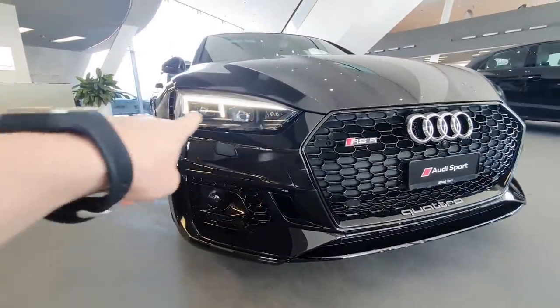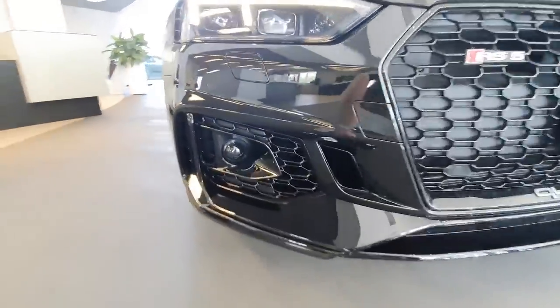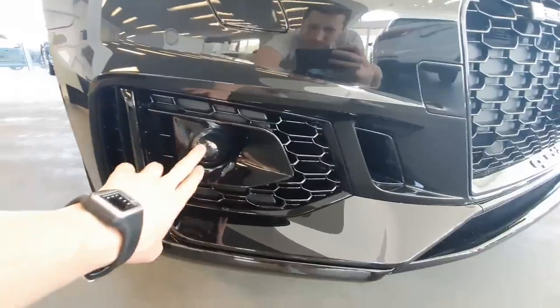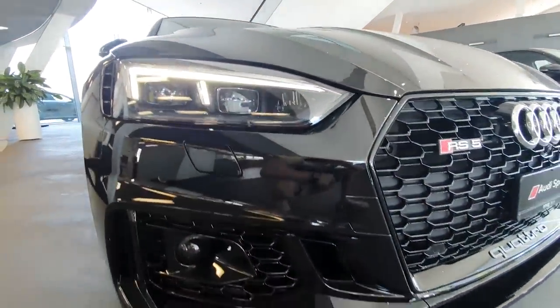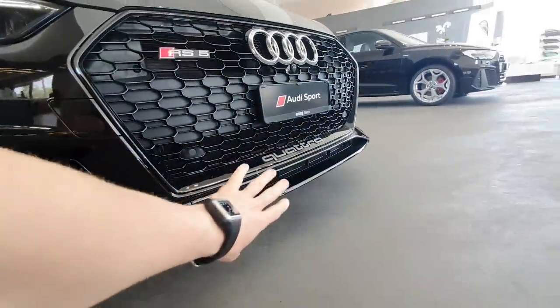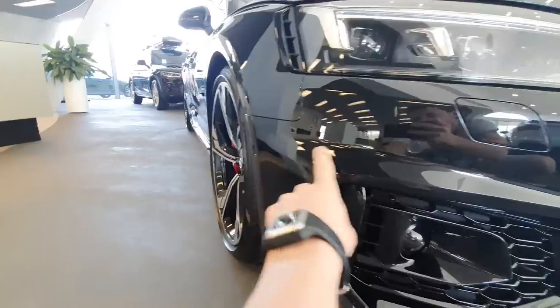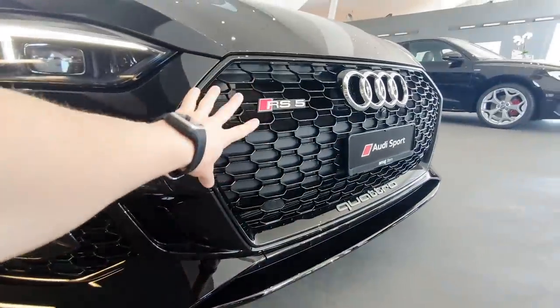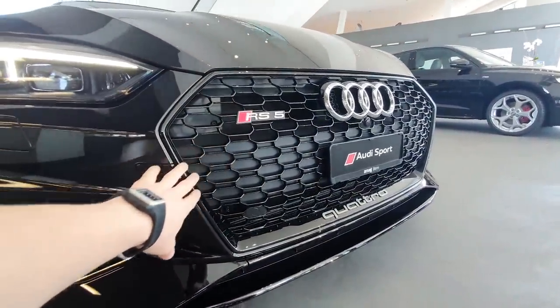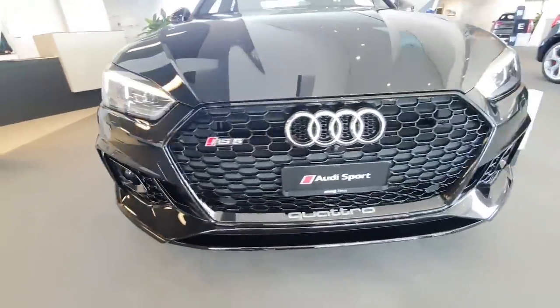You can see the daylight LED. We have adaptive LED lights in the front. Even the fog lamps are there. Here we have the radar in the front for adaptive cruise control and all that new technology. Also on the other side the same. On this car we have all black, also quattro there in the middle. Parking sensors, six parking sensors in the front as well. You can see one else on the grille, the RS5 logo, and the grille is in glossy black.